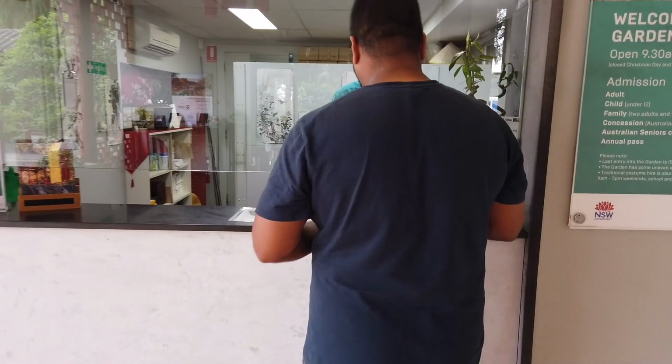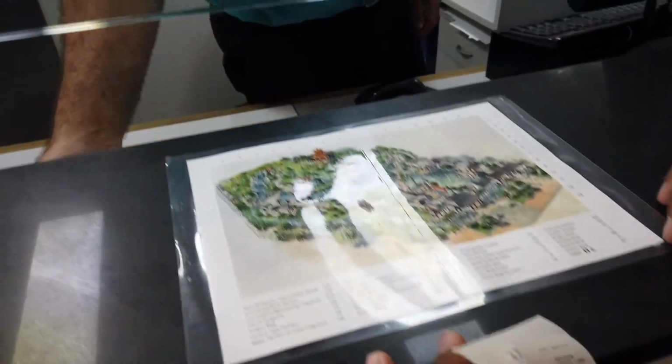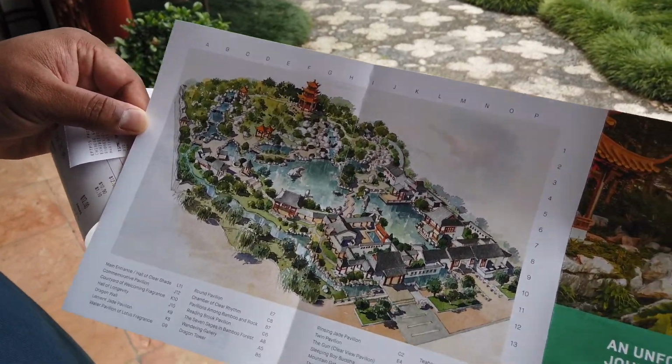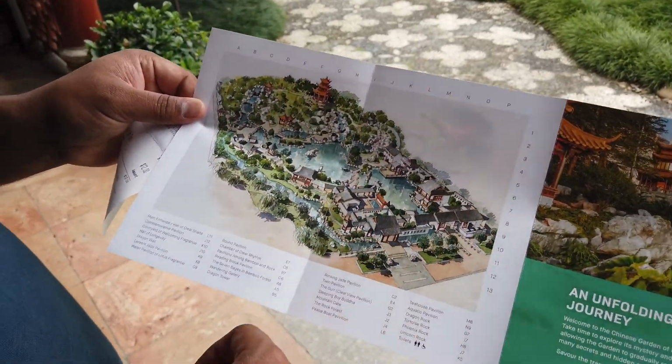It's actually called the Chinese Garden of Friendship. It's just a circle. Oh, perfect. It's a map of the garden. Basically, you can just walk a big circle around it to see it all. And you just go all the way around, and you're there.